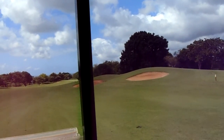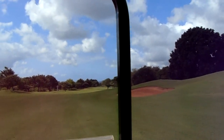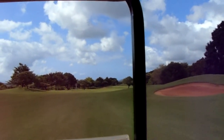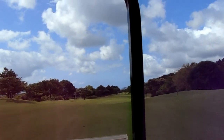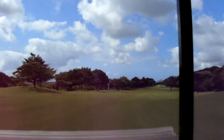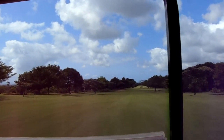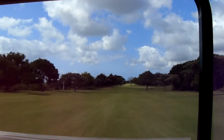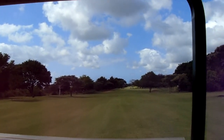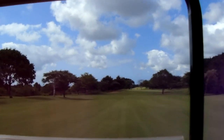Vipingo Ridge was opened about 10 years ago. That's for the benefit of my readers and viewers, as both a championship golf club and golf course as well as a gated estate. And as we are driving through, you will probably see a couple of villas on the side. Those are, I think, the Lynx villas?